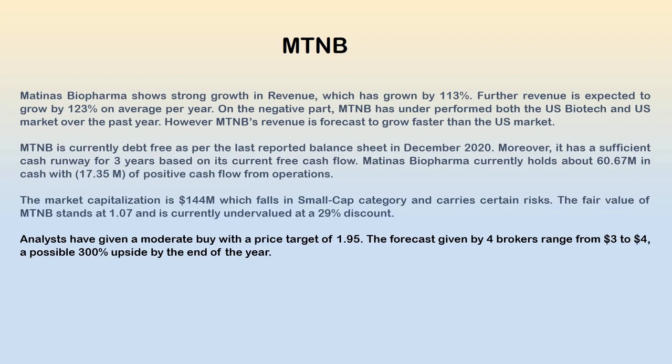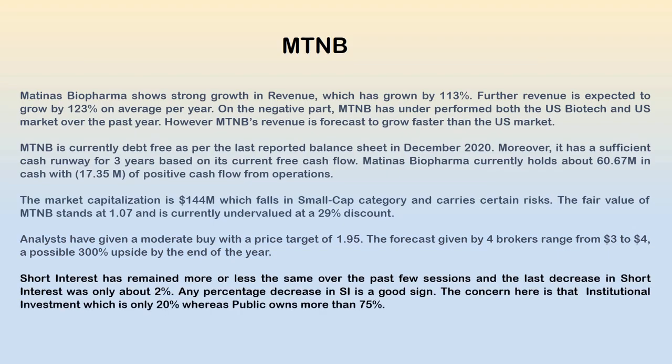The forecast given by 4 brokers range from $3 to $4, a possible 300% upside by the end of the year. Short interest has remained more or less the same over the past few sessions, and the last decrease in short interest was only about 2%. Any percentage decrease in SI is a good sign. The concern here is that institutional investment is only 20%, whereas public owns more than 75%.